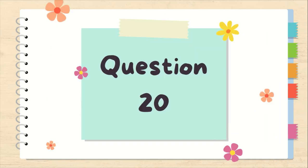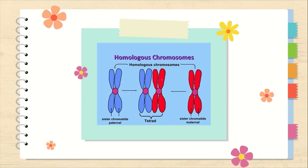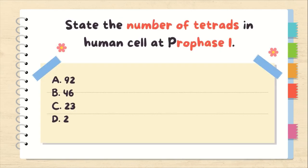Okay, next question 20. State the number of tetrads in human cell at prophase 1. Okay, bila kita sebut tetrads, maksud tetrads adalah ni, we have two sister chromatids sit together, okay, next to each other. Okay, so satu daripada you punya paternal, ayah, satu lagi daripada maternal, daripada you punya mak. Okay, right. So kita tahu dalam human cell, kita ada 46 chromosomes. So, number of tetrad, so dia pairing kan? So, bila you punya 46 kromosom tu undergo pairing tetrad, okay, so dia akan jadi 23 lah. So, the correct answer is C, 23.